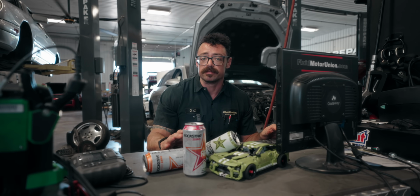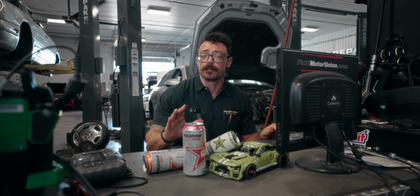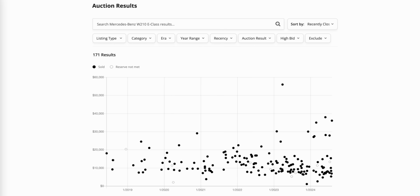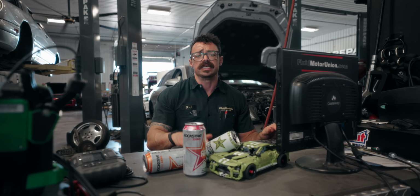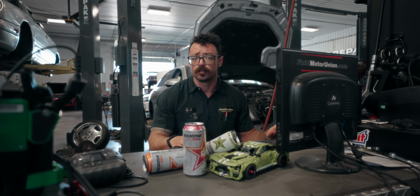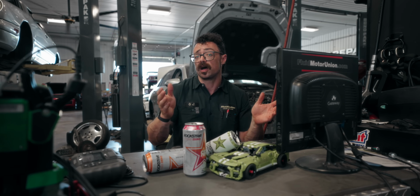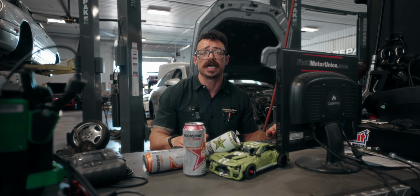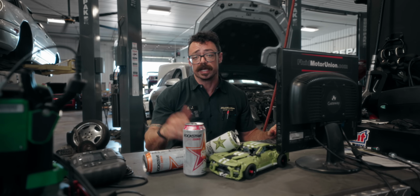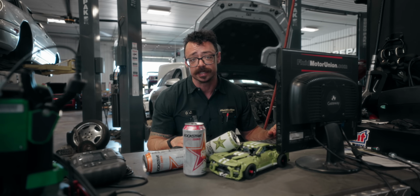This E55 AMG, for instance, checking Bring a Trailer, the most recent sales for ultra low mileage vehicles are in the ballpark of about $40,000. And the latest E63 is going for $110,000. Now you ask yourself, would I be willing to spend between 40 and 110 if this W210 was for sale as new today? If the answer is no, then your best bet is to keep fixing it as it breaks.